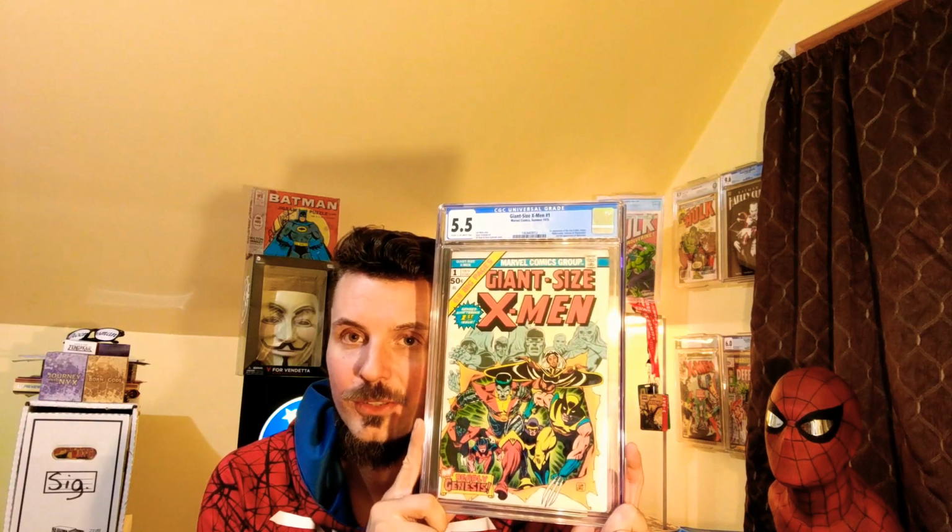And I just got back a book that I sold a year ago. This isn't the book that I had. I had a 3.5 in this book. I upgraded. Got a 5.5 Giant-Size X-Men #1. First appearance of the new team, guys. First appearance Wolverine and the X-Men. Second full appearance for him as well. Can't say enough about this book.